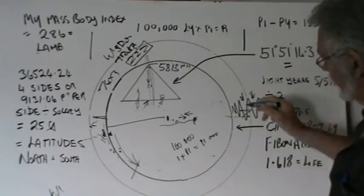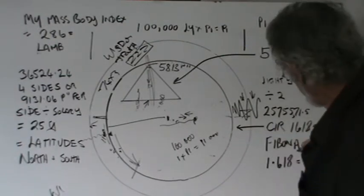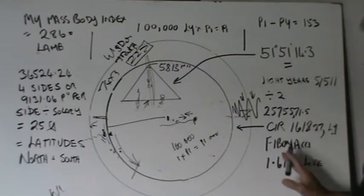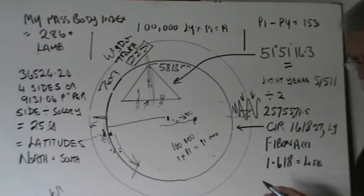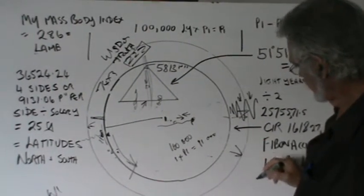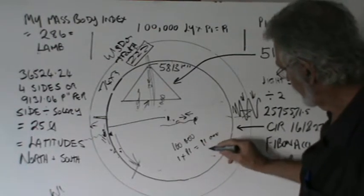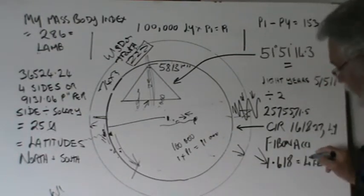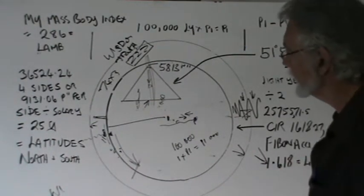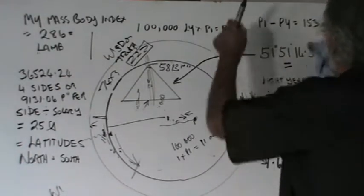And then you multiply that by, you want to know the distance around it, right? So we've got 1.618, or shift the decimal place over, and that is the distance around the Milky Way galaxy, which is that number there. So you take that number times pi, gives you that number there, which is the Fibonacci, which is life. Alright, so that's all clear as mud.